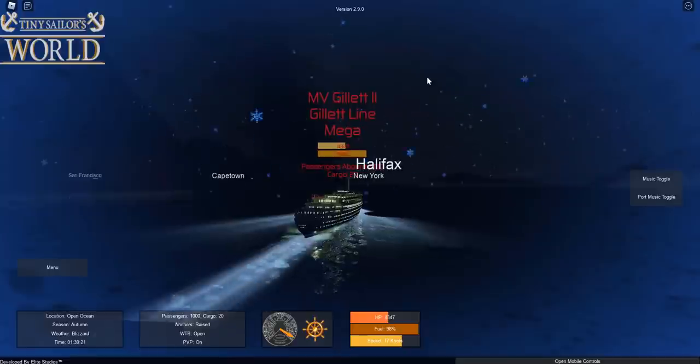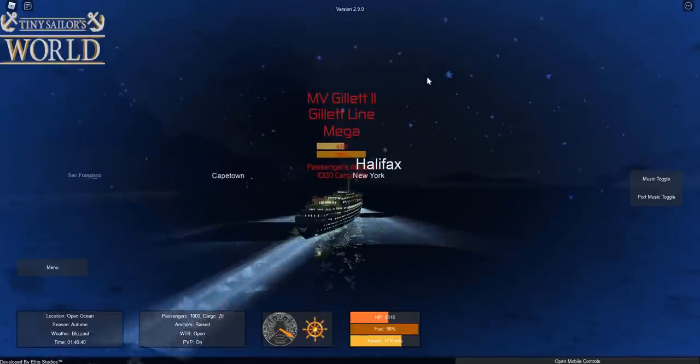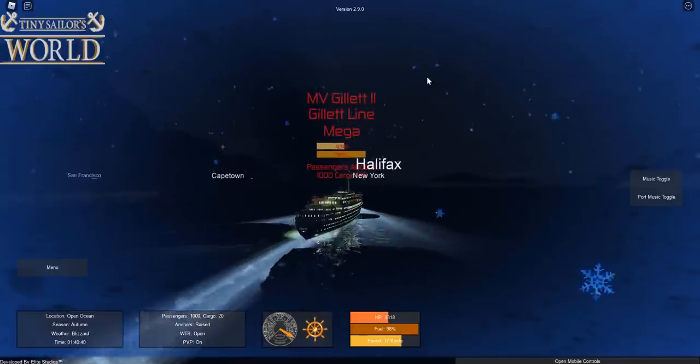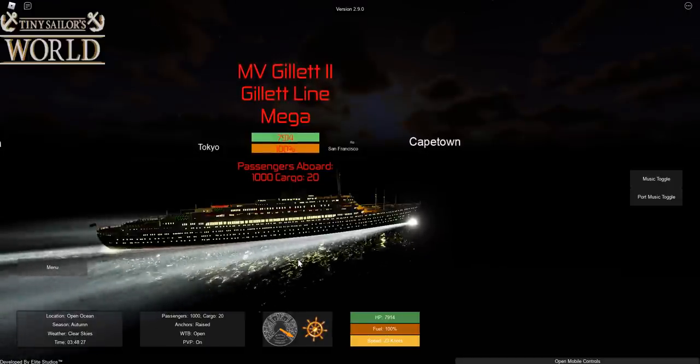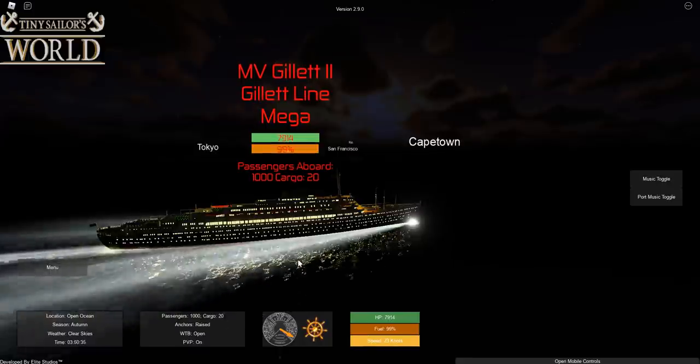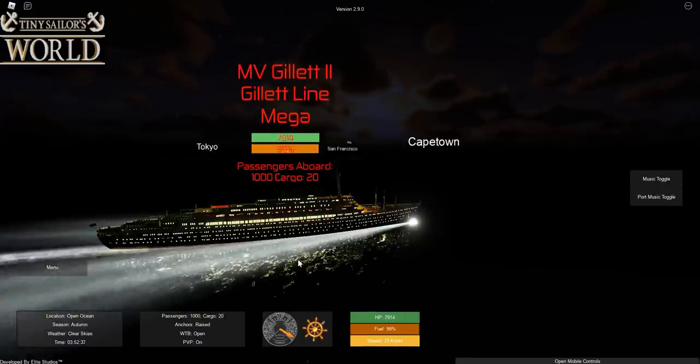Whoops. I may have taken on just a little bit of damage, and it seems to be getting worse. All right, with a little bit of magic, we are all fixed up and moving at a speed of 23 knots, much quicker than our 15.